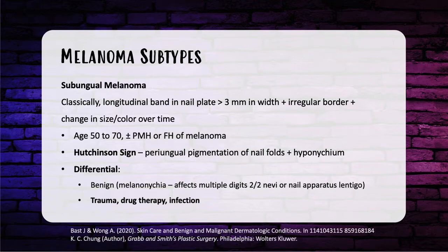Some have a family or personal history of melanoma, and it is seen usually on a single finger. Differential diagnoses for these kinds of lesions include benign lesions like melanonychia, which can affect multiple digits. And this is from either nevi or nail apparatus lentigo. Also, trauma can be a differential diagnosis, drug therapy, or infections.